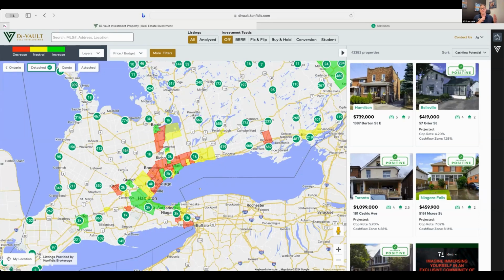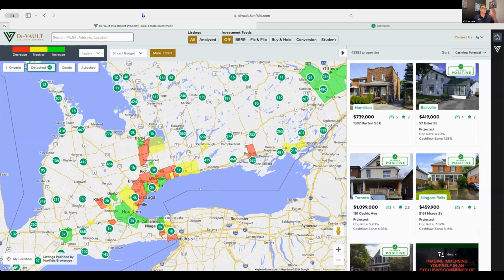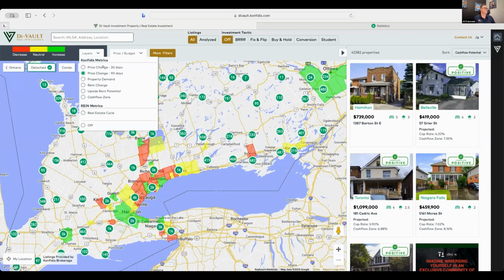So you can see this is something that some of you have heard ad nauseam over the years, but real estate is regional. You can't say the prices in Ontario have collapsed. You can't read what's happening in the headlines around the condo markets and apply that to every asset class in all markets across Ontario. You really have to do your research, and that's what we're here to do. So very cool in terms of price changes, 30 days, 90 days.